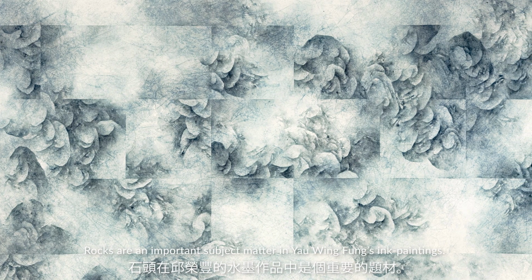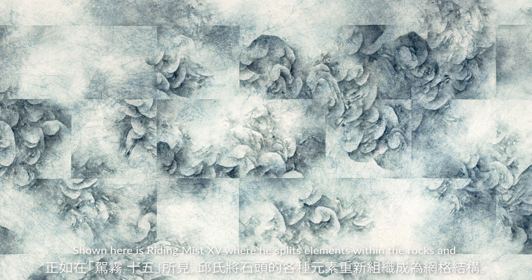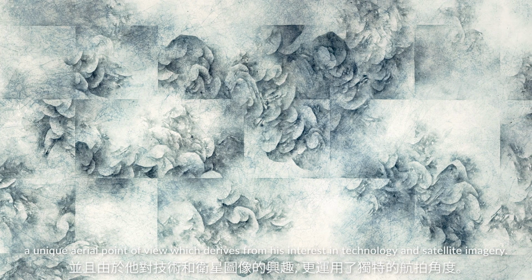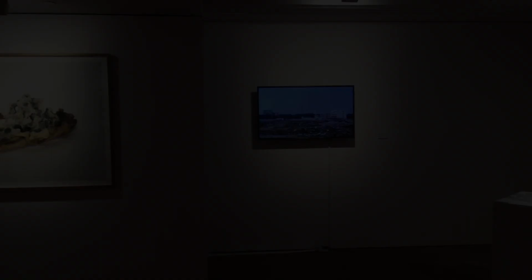Rocks are an important subject matter in Yao Wingfeng's ink paintings. Showing here is Riding Mist 15, where he splits elements within the rocks and reconfigures them into multiple grid structures, a unique aerial point of view which derives from his interest in technology and satellite imagery.